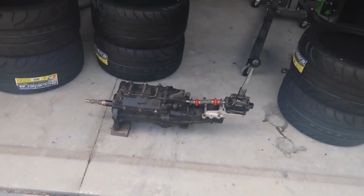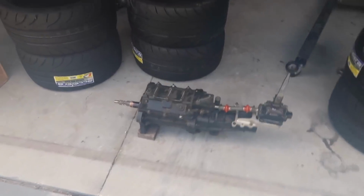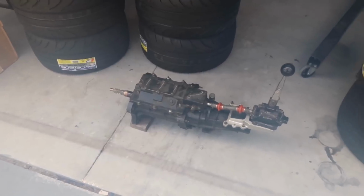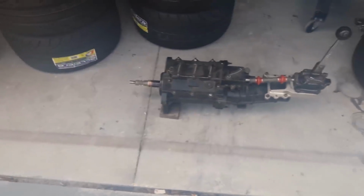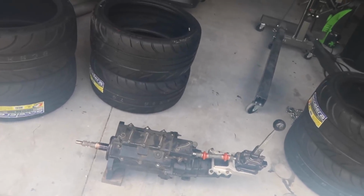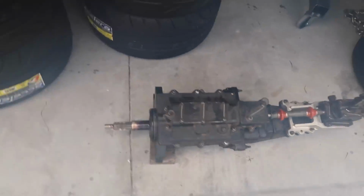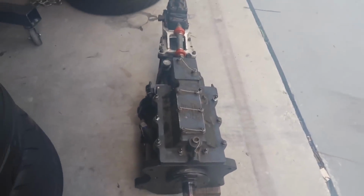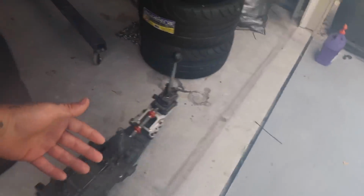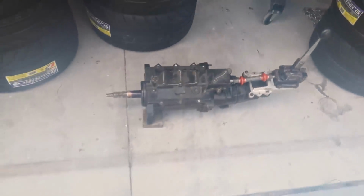Last video, I took this gearbox apart. Saw that there was some wear on the gear sets after only a couple events. I told you guys that I saw some gear oil on my throwout bearing. Basically, I called Tex Racing, the company that makes these, G4 South, and I asked them, hey guys, do you know what's going on here? Did I assemble it wrong? Did I not shim something right?